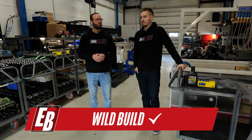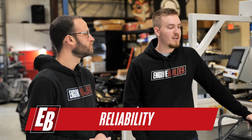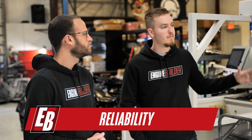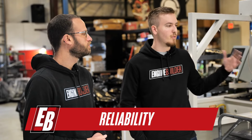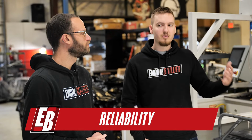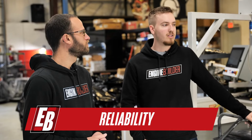On the reliability side, the mild build is going to do really well there because, like we said, it's a workhorse build. This is something you throw in your truck, you're using it for work, you can daily drive it, and it's something that's going to last whoever purchased that engine. It's going to last them a long time.